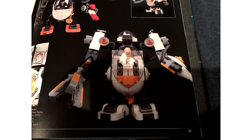The next set, everyone probably already knows about this one. There's been a lot of talk about it, but the second one is Egghead's Food Fight. Apparently, this is going to come with the Egghead mech that we saw in the making of the LEGO Batman movie book, and I'll throw a picture up on the screen right now of that.